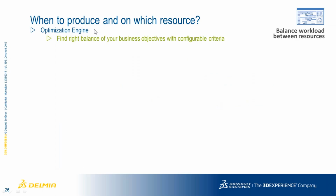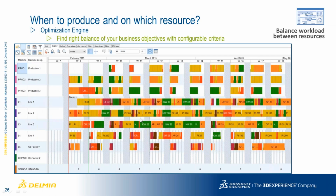Also, we talk about optimization engines. So what do those do for us? Well, they help us to find the right balance compared to our business objective and goals, and we use a configurable tool to make sure that we apply those business practices for you. Here we have a schedule that's just very busy, if you will. We can see by the colors here, we're seeing the various operations and orders that are going to be produced.